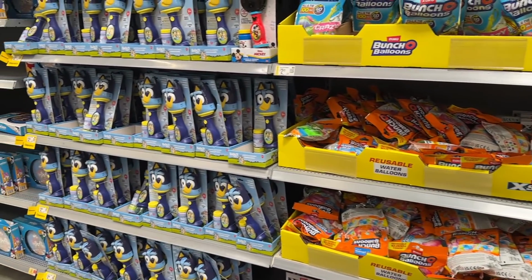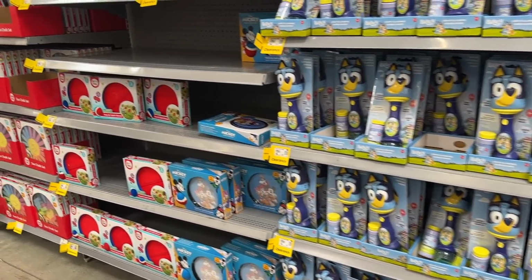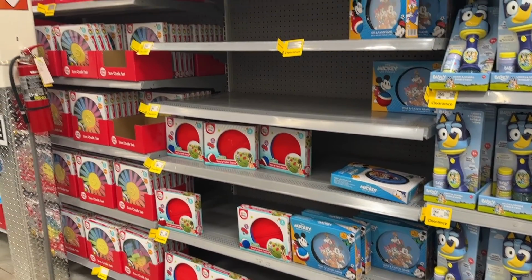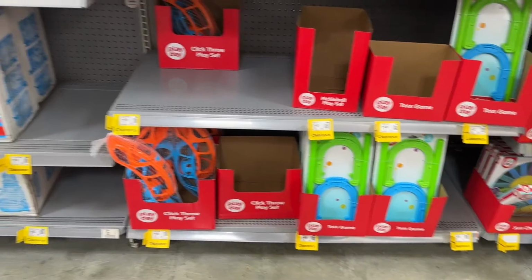But then we have a bunch of stuff, toys and other balloons are there. Some Bluey balloon stuff. All of these are on clearance. And even more outdoor fun. Right there, some chalk and stuff like that. Great thing to pick up. And more toys like that right here. Just wanted to show you guys all of this.